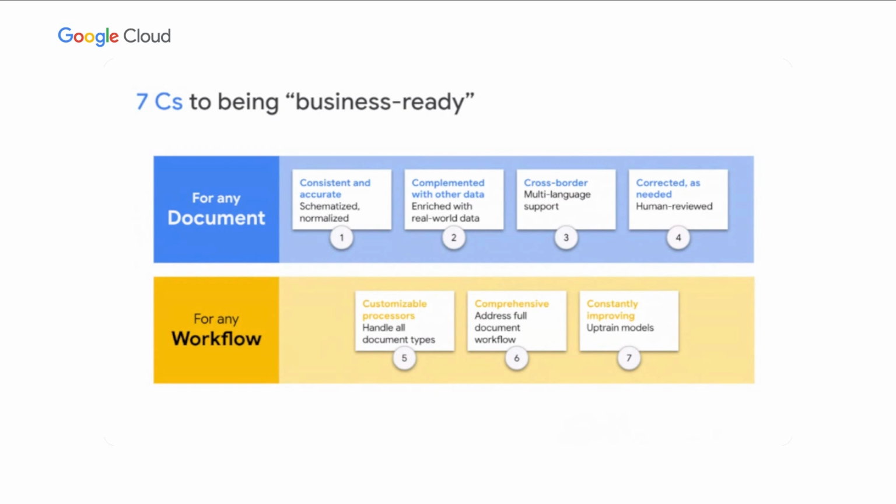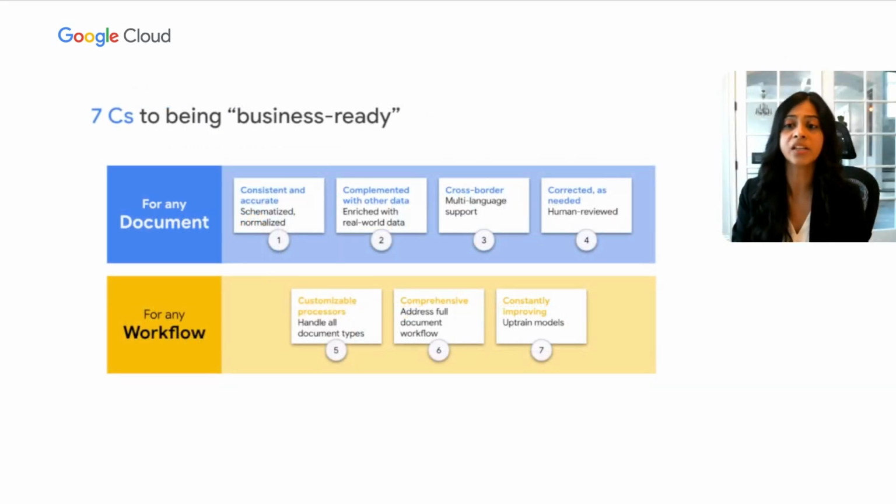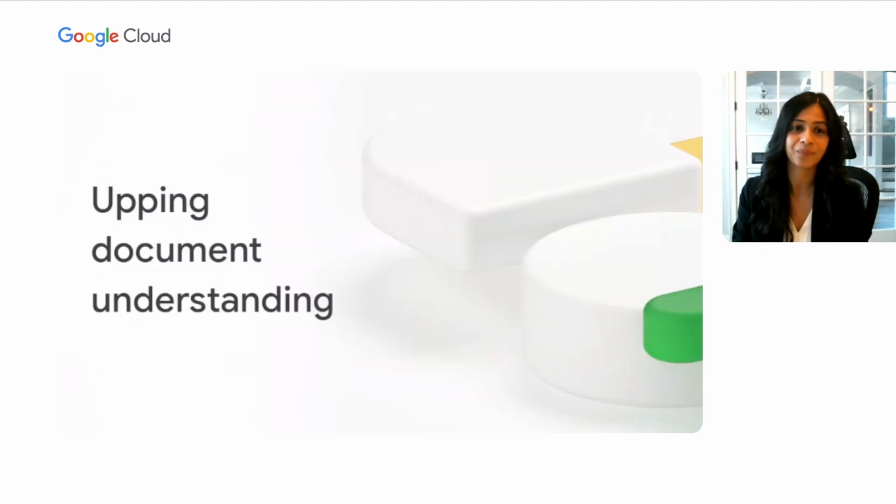But solving the business problem doesn't end with understanding a single document. That is why we have three more C's, which speak to the importance of supporting the entire document workflow. The ability to custom build new processes for a wide range of new or long tail documents, the ability to comprehensively orchestrate and execute tasks across the document workflow, and the ability to constantly improve models. I will come back to these at the very end of our time.